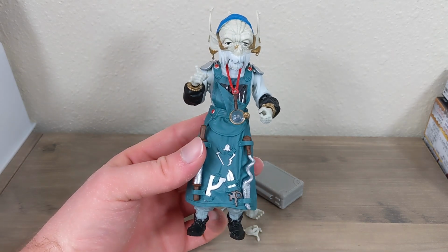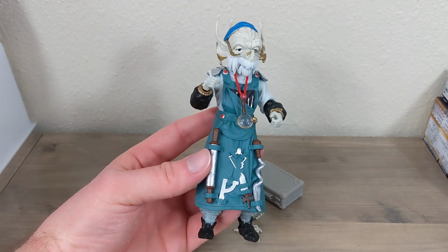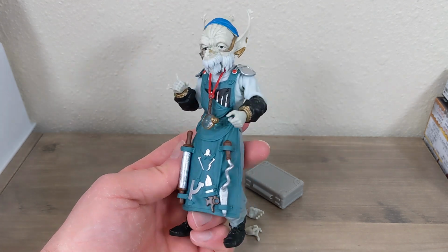Absolutely incredible figure. Highly, highly recommend it. It is still in stock, I believe, on Amazon.com. It is an Amazon.com exclusive. It is up on Hasbro Pulse as well. I think they've sold out from the pre-orders and stuff. Maybe they'll get some in stock when this comes out, because it was supposed to release on April 1st, 2022.